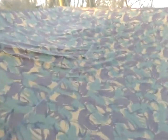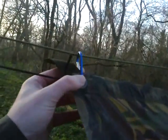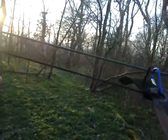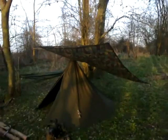Could really sling a line up and bring the centre up. Just got two front corners on carabiners on a guy, on a ridge line, and then the guy lines that are on there all the time going off to the same point. Save any sliding knots, save any fuss. Well, gotta have a look at it from a distance.